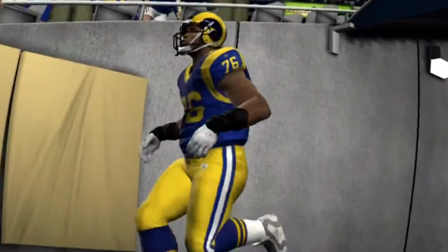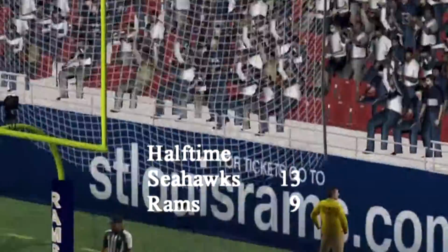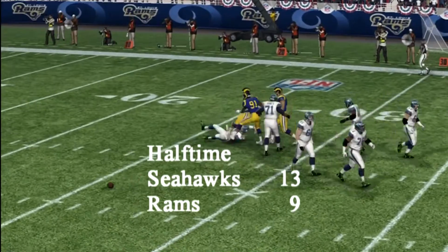The underdog has come into St. Louis and so far has really put a whooping on the St. Louis Rams. Score is 13-9 at halftime.